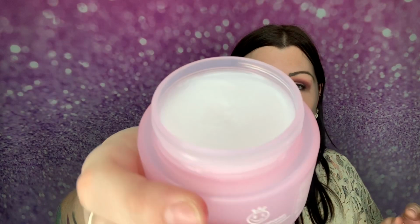It kind of smells like sherbet. Either that or I have sherbet in my head because it said sherbet. It does smell like a fruity scent. It does smell good. I give it that. It does really smell good. So there's that. Yes, it does smell good.